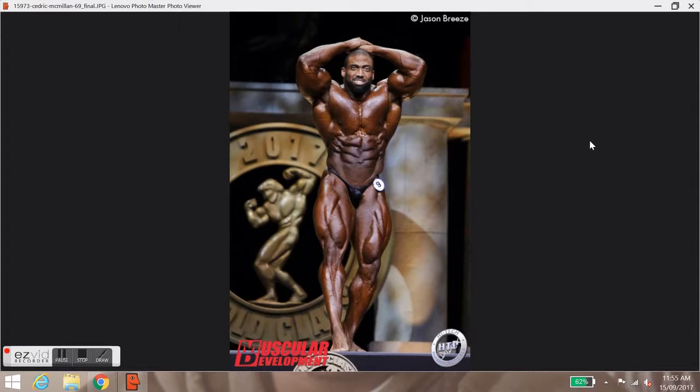Alright, today's topic is, will Cedric Mcmillan ever win a Sandow? I'm not too sure, guys, but we'll go through some poses here. This is a good strength pose of Cedric Mcmillan's. This is the front double abdominals and thigh pose. As you can see, his quads are pretty good, like I've been saying in previous videos.